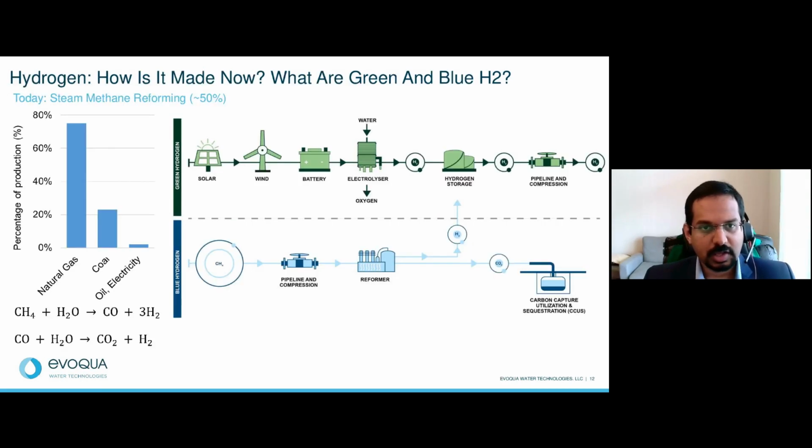Now, I want to also address how it is made today, and this is data from the International Energy Agency from 2019. About 75% of global hydrogen production, of pure hydrogen production, came from natural gas. About 23% came from coal gasification. This is mostly done in China. And about 2% was attributed to both oil and electricity. I believe most of that was electrolyzers. That number may have gone up to about 3 or 4% now.